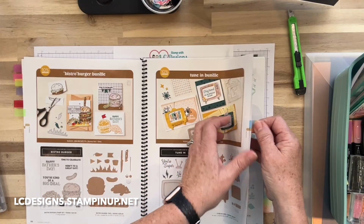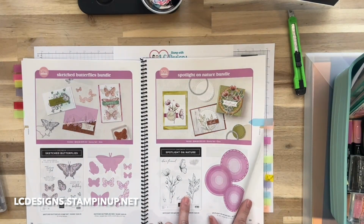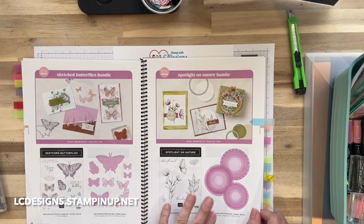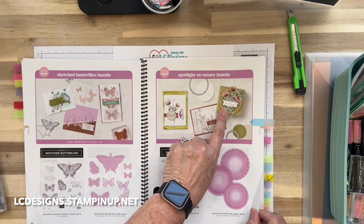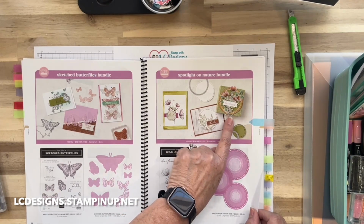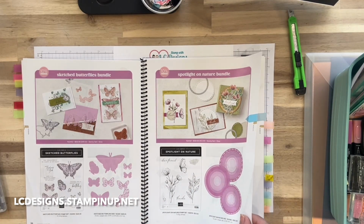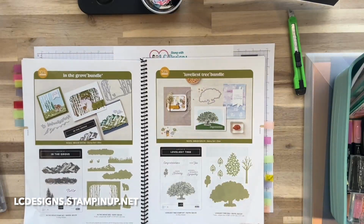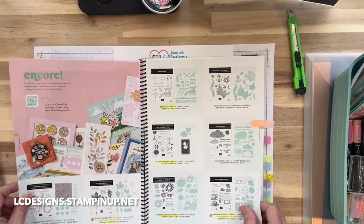Okay, let's move on. So there's just a bunch of cute, this is a very popular one. So I just wanted to show you. I did not order that on my pre-order, but look at how cute that is. So cute. And one of the ladies in the Sweet Stampin' Friends tutorial used this as her stamp set for her project. So you might want to get your hands on it.